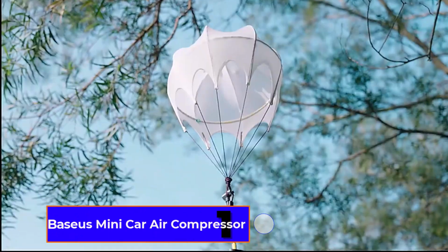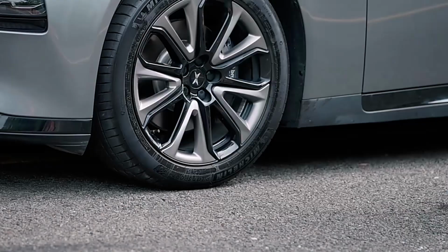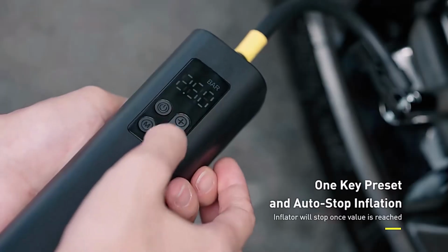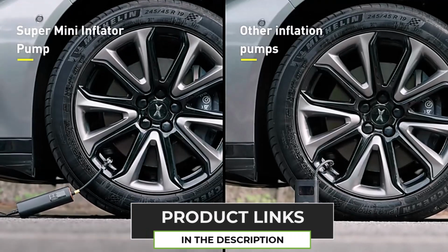Introducing the Baseus Mini Car Air Compressor. 12-volt 150 psi, the ultimate portable solution for inflating your car or boat tire, bicycling quickly and efficiently. This compact air compressor offers a powerful 150 psi capacity, ensuring fast inflation when you need it most.